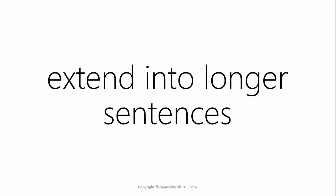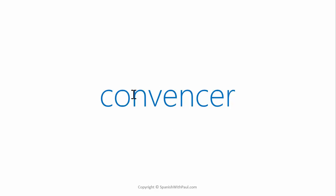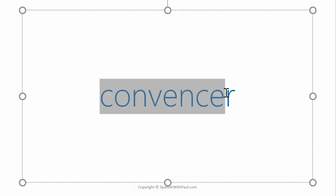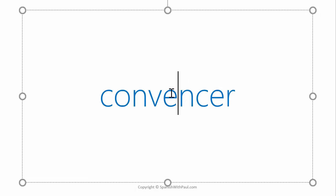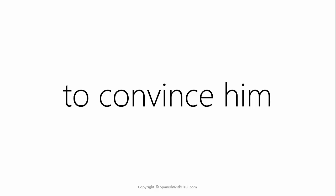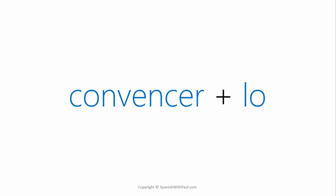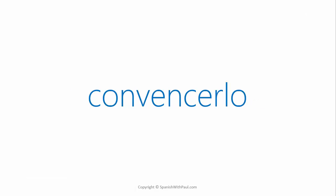Next up, I'd like to extend into longer sentences. So we can do this very easily simply by adding verbs to the framework. For example, the verb to convince in Spanish is convencer. So we have three syllables, con, ben, ser. Notice that in the English spelling we have an I here, but this changes into an E sound in Spanish, convencer. To express something like to convince him, you'll take the verb convencer and you'll tag on the pronoun of lo. This lo stands for him. So the sound together we get is convencerlo. To convince him.